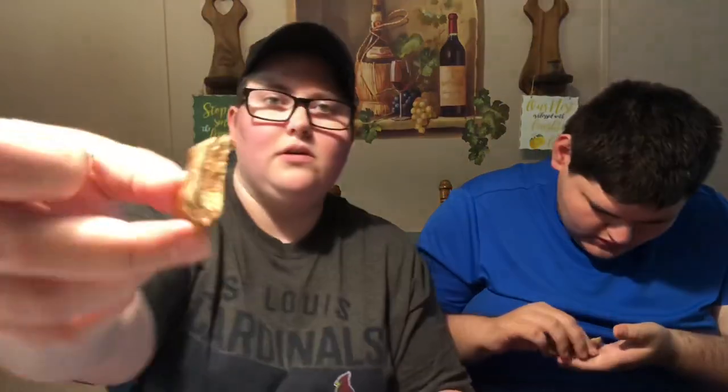Oh wait, I forgot, we still need to try this candy bar. It's kind of like a Payday if you put chocolate on it. Have you ever had a Payday? Or a Babe Ruth. This tastes like maple nuts. You know those little things you can get at the farm store here in town with a maple taste? Yeah, this tastes like maple nuts.